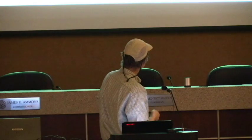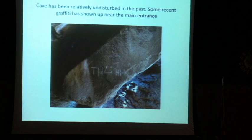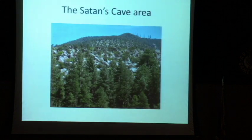You know, the cave is in pretty good shape. I originally called it Plastic Jesus Cave because there was a little santo and some votive candles in there, but they've been removed. And the only other sign other than Frankson is some recent graffiti there, but it's generally in pretty good shape.